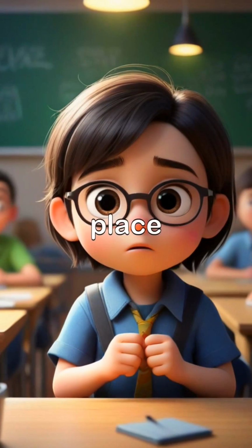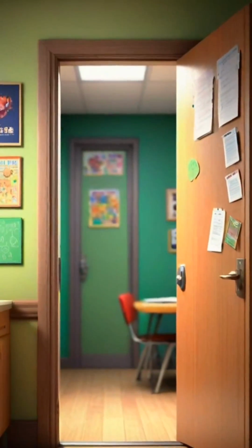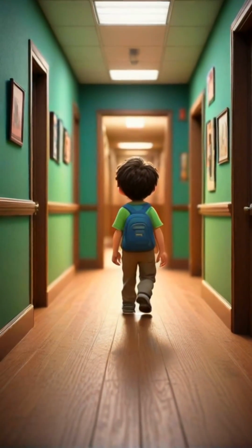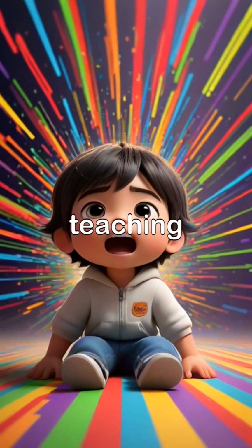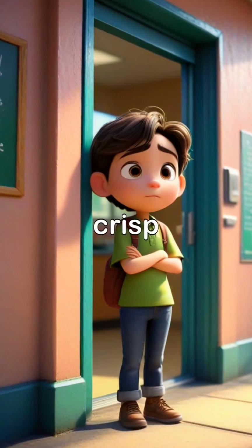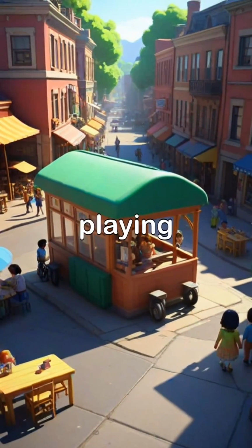With everything in place, she turned off the lights and closed the door, ready to inspire her students once again tomorrow. As she walked down the quiet hallway, the echoes of students' laughter and excitement lingered in her mind, fueling her passion for teaching. Stepping outside into the crisp afternoon air, she took a moment to appreciate the vibrant schoolyard, filled with students playing and learning.